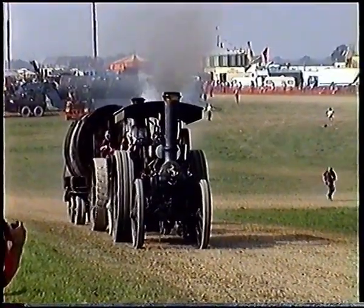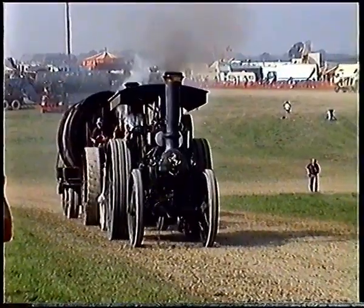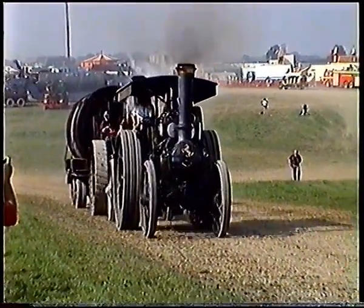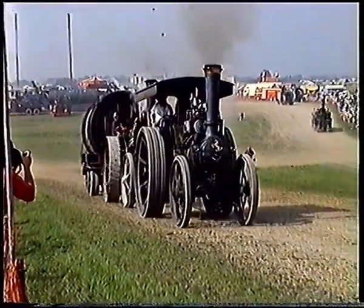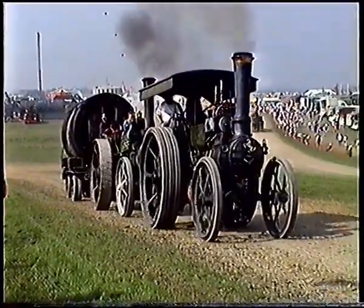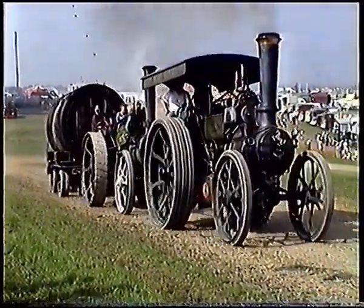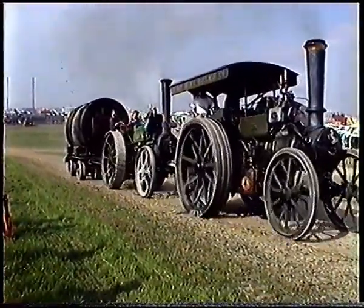Jerry's not here at the moment. I heard all about this yesterday. Comes to something when they have to write notes on the side of their vehicles to tell the commentator what it's all about, doesn't it? Oh, look, there's a field out here.